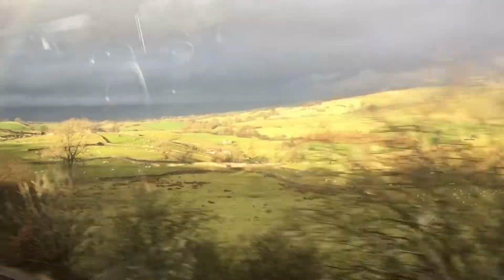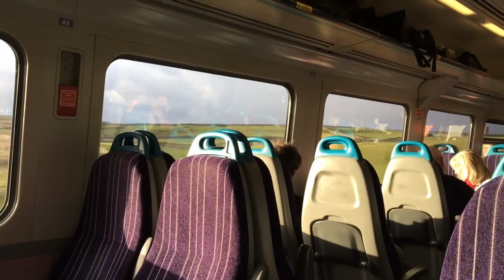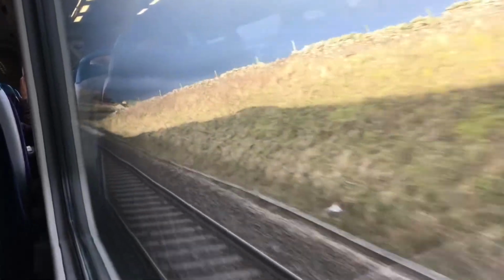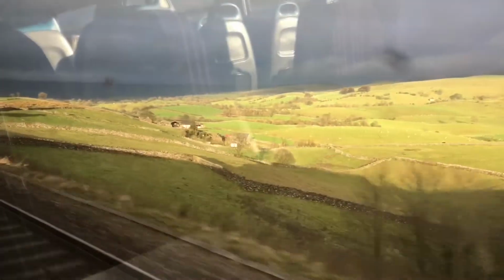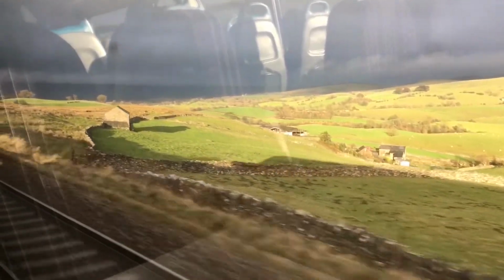Oh, look at that now. A break in the clouds. God, it's so bright now. Look at that. That is fantastic. It'll be very short-lived, no doubt. The Settle to Carlisle never ceases to amaze.